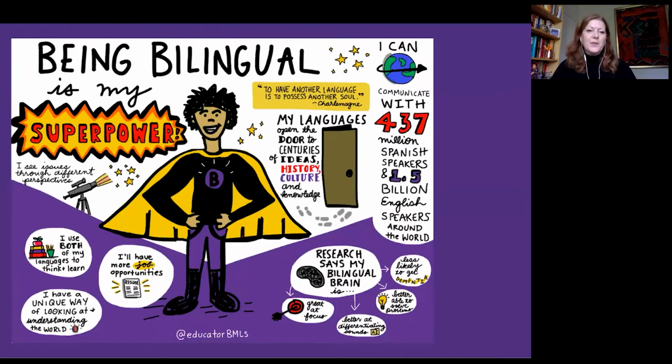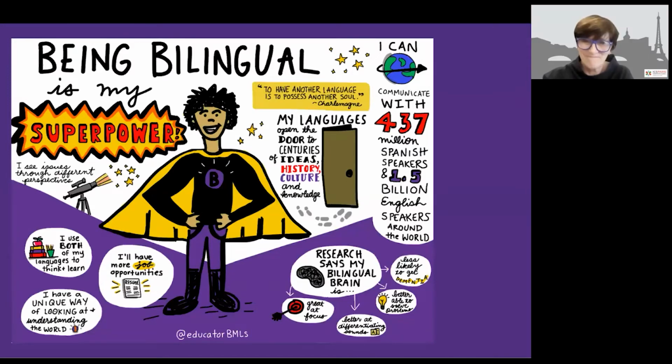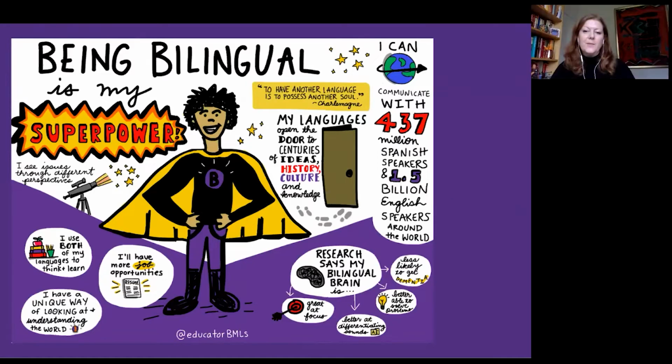Yeah, this is a poster that Alison and I created, and we just love sharing this with schools and teachers and parents that we work with. It says, being bilingual is my superpower. What we try to show here is we highlight the wonderful benefits of being a multilingual student in our schools, because there are so many benefits. They can use both of their languages to learn and to think at the same time, so they can flip back and forth. And they have a unique way of looking at and understanding the world through both lenses that they use as they're acquiring and learning.